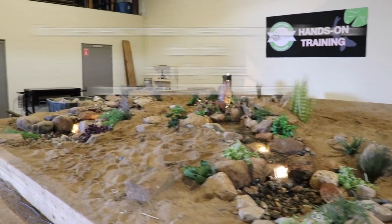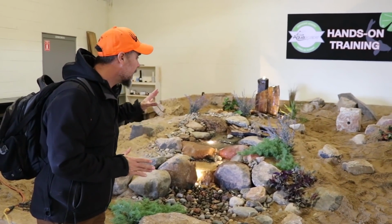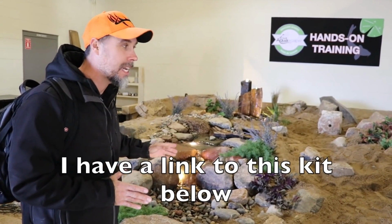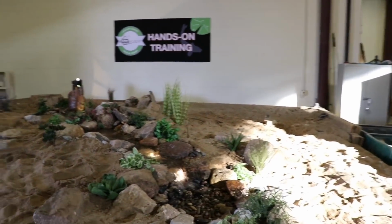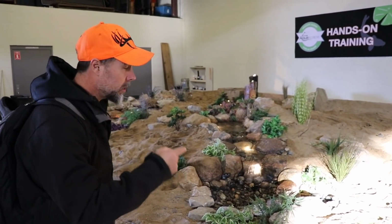And then over here, this one was installed by a professional, same kit, gives you different results, but you can see that you guys don't have to be a professional to get amazing results. Professional built this, he's done hundreds and hundreds of ponds. And over here, 2 ladies, 2 guys, never touched a pond before, did this in 2.5 hours. You guys can do it.